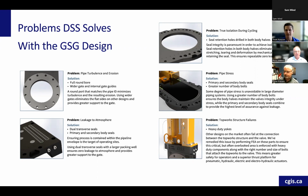Leakage to atmosphere is a big thing for us, and so we have transverse seals. You can see there, Dave's pointing at them, the lighter gray strips are scrapers. So to the question before about scaling, these scrape off the scale on the gate and protect the seal to make sure that there's no leakage to atmosphere. True isolation during cycling. So we have elastomer seals on there, and you can see the dimple holes that are machined into our split body design, and these retain the seal in place mechanically so that there's no stretching, tearing, or deforming by the stroking cycle.